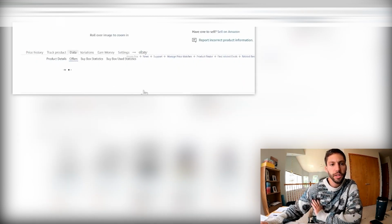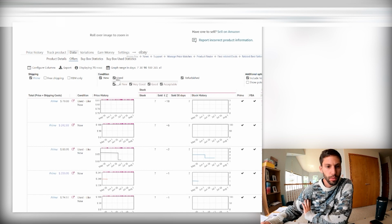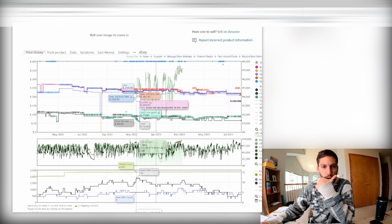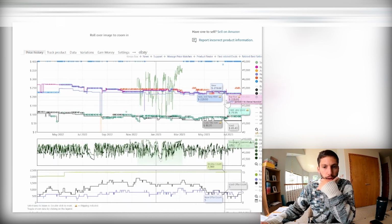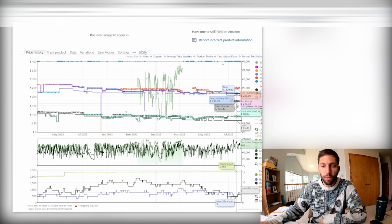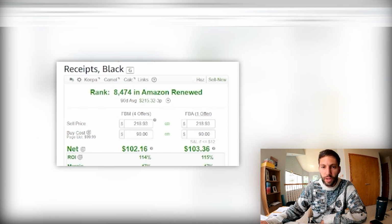We'll take a look at the data tab and the offers tab. So uncheck that. So probably people are getting some sales on this. It's relatively slow though. People don't keep lowering their price super low on this. If it wasn't selling, people would be trying to get off this listing. And there's FBA people on this listing. So for the ROI, I feel pretty good about this.